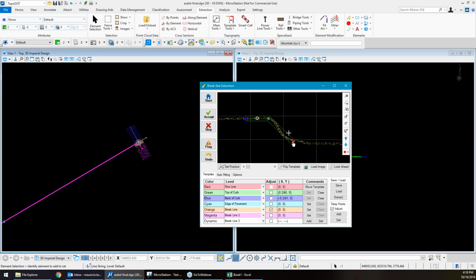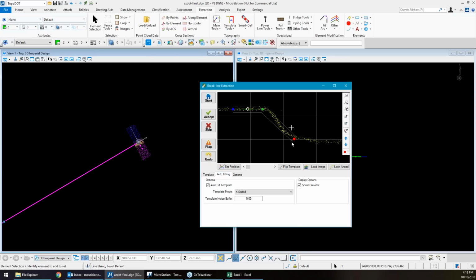Okay. Now, the other thing that we've done in here is we created this auto fitting tab. And you'll already notice here it put this box around my lines, and what it's doing is it's generating a template that it's going to fit to that point cloud data. Now, in this particular case, I can see that my template is kind of cutting across my curb, and it's not quite as clean as I needed there.